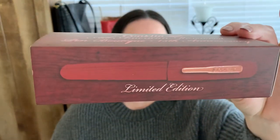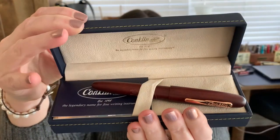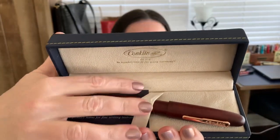It comes in a very special edition sleeve, the look of rosewood on it. And it comes in its typical Conklin box. So we open it up and ta-da! Hold on, is there anything blocking? No, ta-da! Ooh!